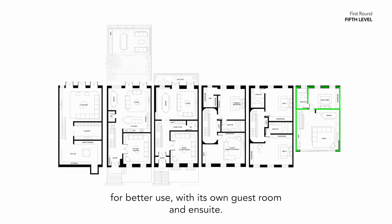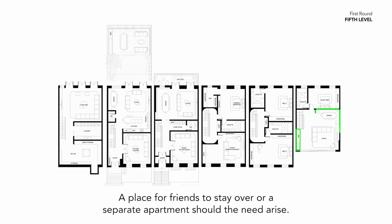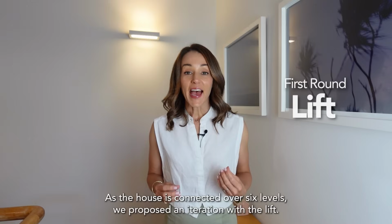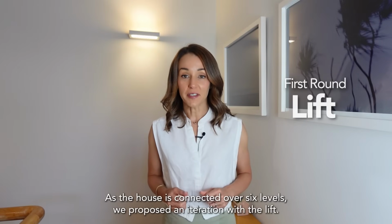The new stair placement opens up the whole floor plate for better use, with its own guest room and ensuite. There's a dining table and a bar/kitchenette. This area could operate as a teen hangout, a place for friends to stay over, or a separate apartment should the need arise. The living area and northern terrace enjoy spectacular views towards the Manhattan skyline. As the house is connected over 6 levels, we proposed an iteration with a lift.